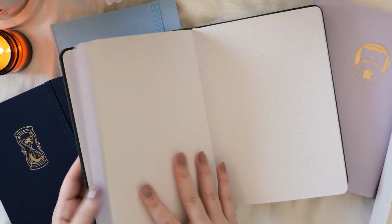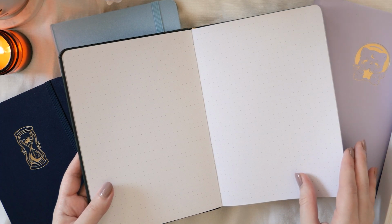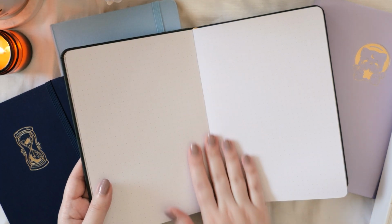Even though the dots are darker than I'm used to, I don't think they are a deal breaker. I don't think they're too dark. I think they're fine. You just get used to it as you use a journal. There are 38 spaces vertically and 26 spaces horizontally, which is pretty standard for an A5 journal, which this is. I didn't mention that, did I? They're all A5.